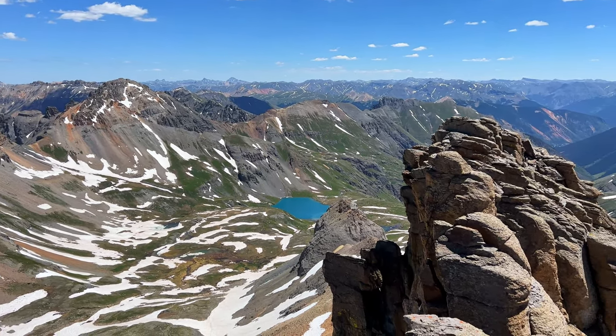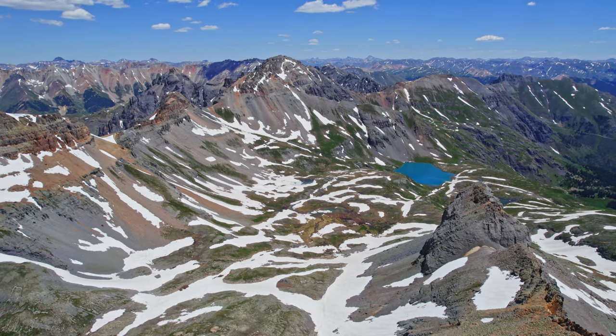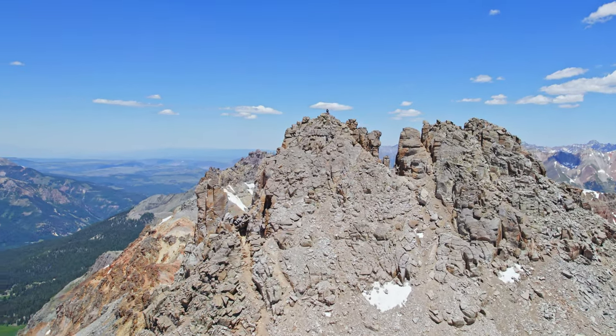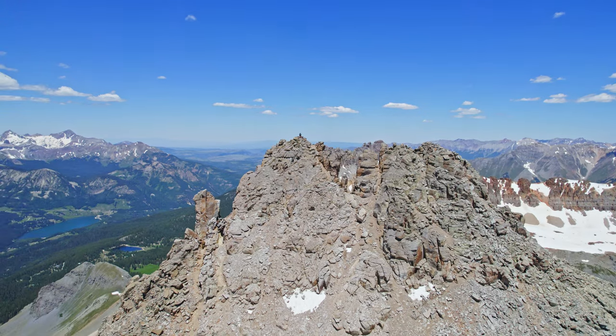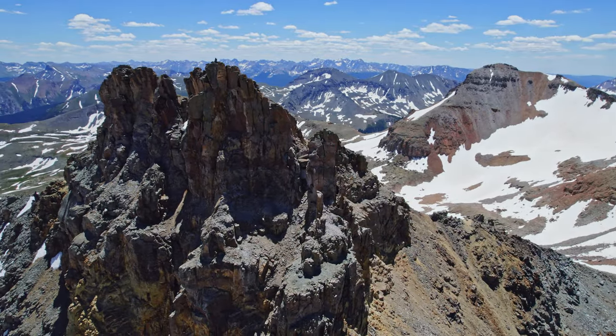But boy, this is incredible. Blue Lake back there, all kinds of cool spires everywhere. Man, I'm really glad I continued on. And again, that might not have been the smartest move, but I feel fantastic, so strange, super strange. Wow, really a great place.